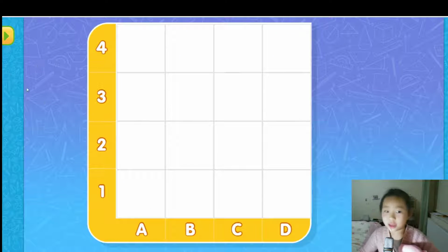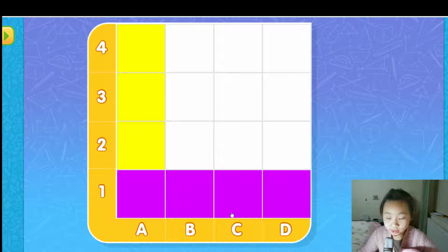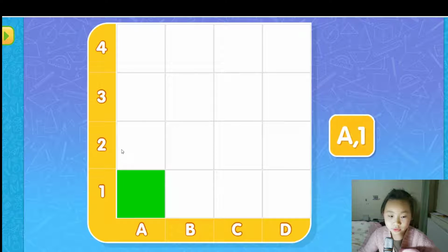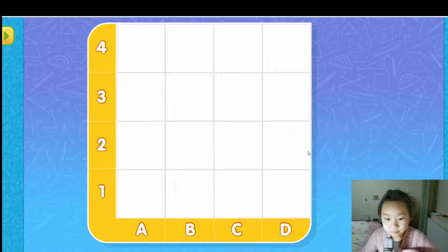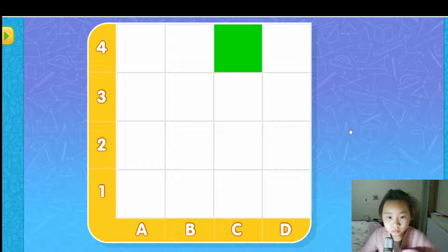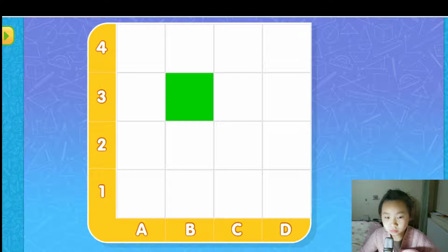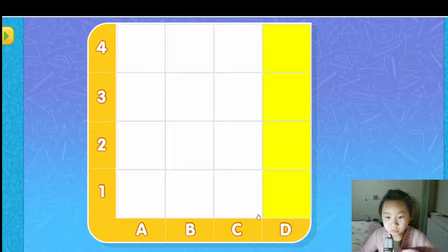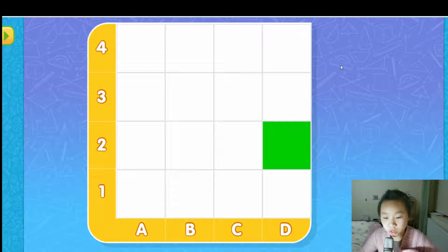Coordinates help you to find things on a map. Yeah. Tap on letter A. This is column A. Tap on number 1. This is row 1. So this square is called A1. It is in column A, row 1. And A1 is called a coordinate. Tap on C. Tap on number 4. This square is in column C. Well done. That square is C4. Tap on B. Tap on number 3. Well done. It's called B3. Tap on D. Tap on number 2. Well done. That square is D2.